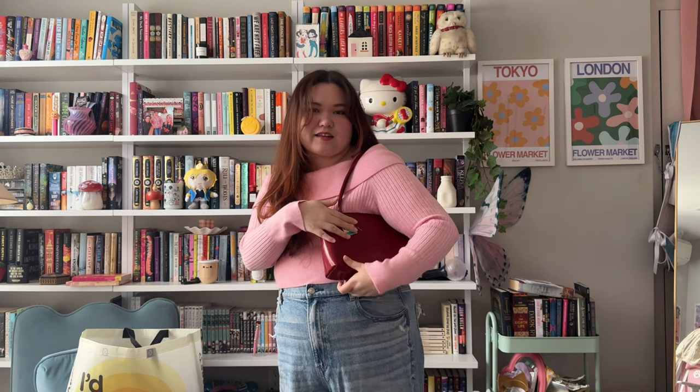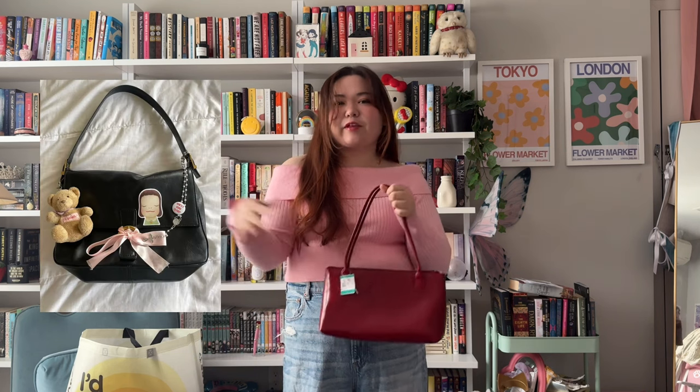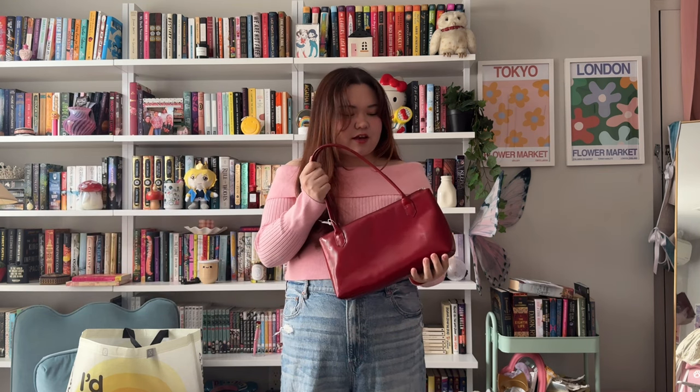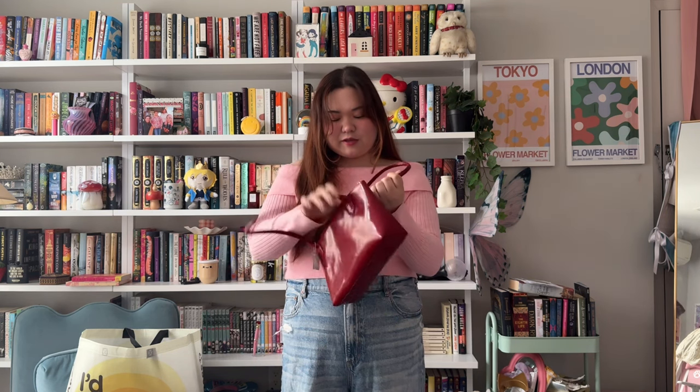I think I'm gonna add some ribbon or something to it. I've been really loving that style of decorating your bags, getting a really simple bag and then decorating it. I just think that's really cool. But yeah, I am absolutely obsessed with this bag. I think it's so cute. This is absolutely gonna be my fall winter staple bag for sure.